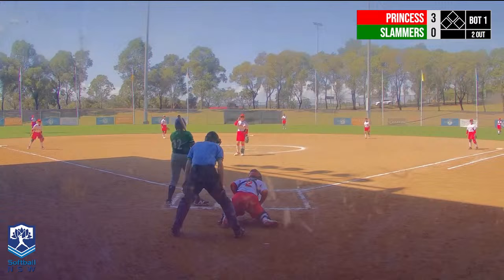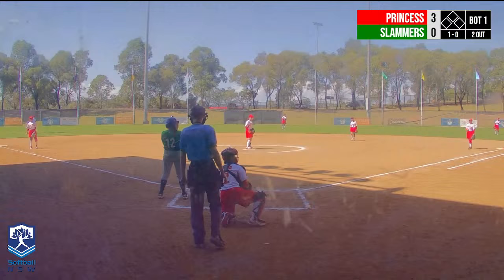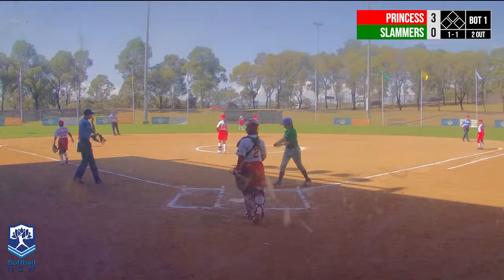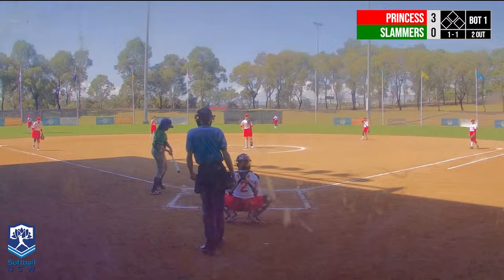That one down low in the dirt. Let that go through for a ball. Ooh, swings at that, but goes foul down the third base line. It's back to have another go. One and one now the count.